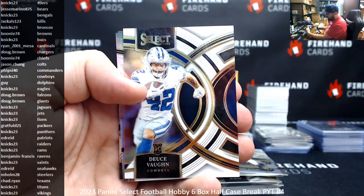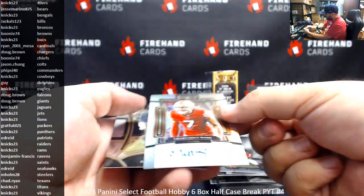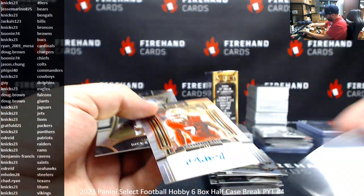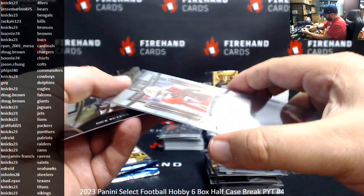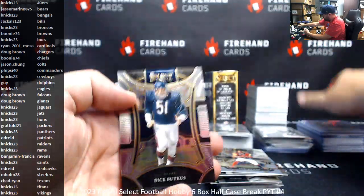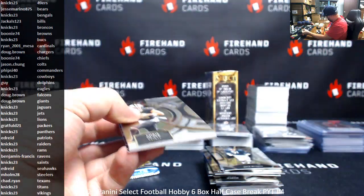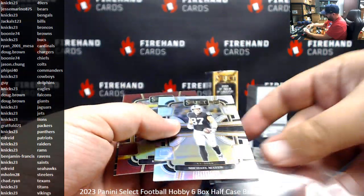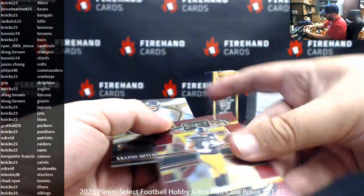White Prism 35, Deuce Vaughn for the Cowboys. Knicks 23. And Charvarius Ward for the 49ers. I got a vet auto here going to Knicks 23. Number to 399. Michael Mayer for the Raiders, silver rookie. Knicks 23. And number to 149, Keeanu Benton for the Steelers, a maroon prism concourse. There's a lot of Keaton Mitchell here, that's for sure.